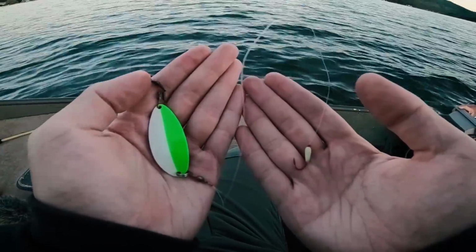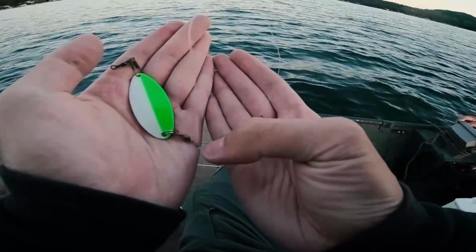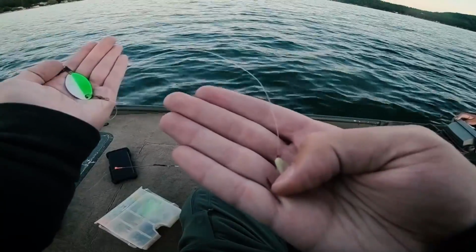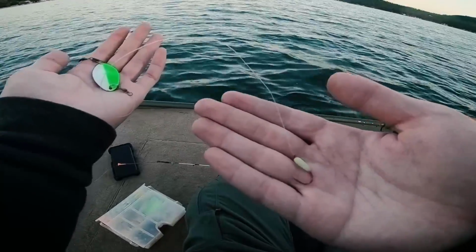Alright, so there we go. We got our main line tied to this blade up here, and we got a swivel with the leader tied to that little jig I just showed you guys, and we're just gonna bait this hook down here with either corn or maggots, and then we're just gonna drop down there and slowly jig.